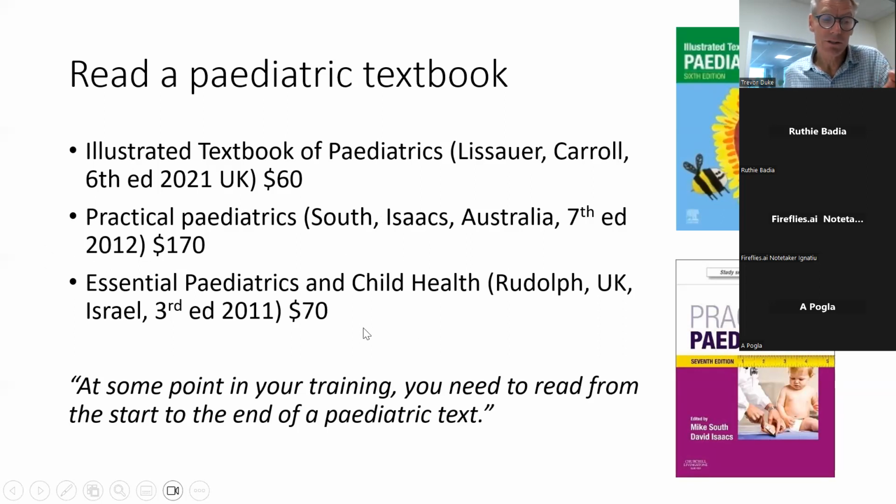Then there's some other pediatric textbooks that are moderate size, not very thin and not really really thick, like Nelson Pediatrics, which is what I showed you before. Essential Pediatrics and Child Health, another UK moderate size textbook, which is $70. The point is, they're all as good as each other in terms of content. But I think these two, the Illustrated Textbook of Pediatrics and Practical Pediatrics, the Australian version, are probably the best.